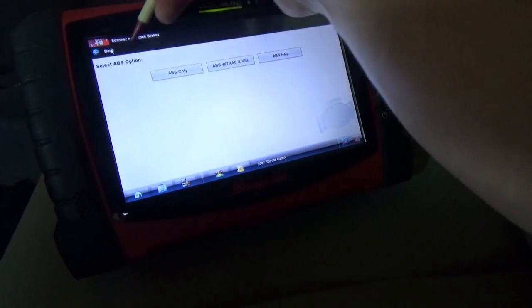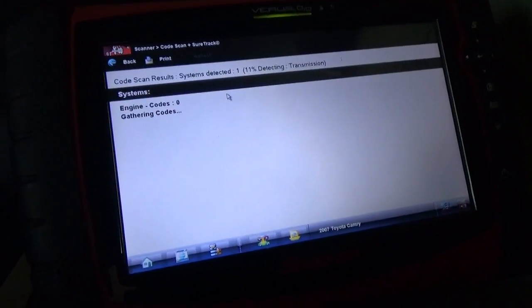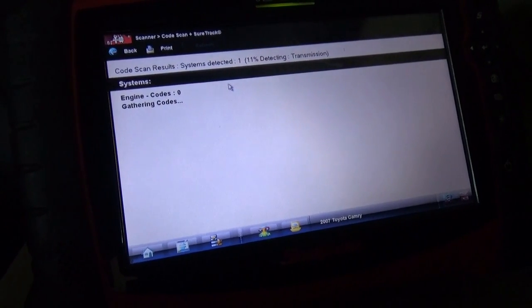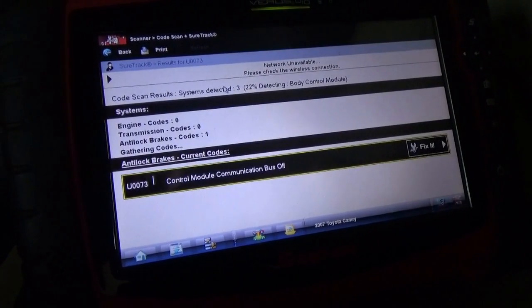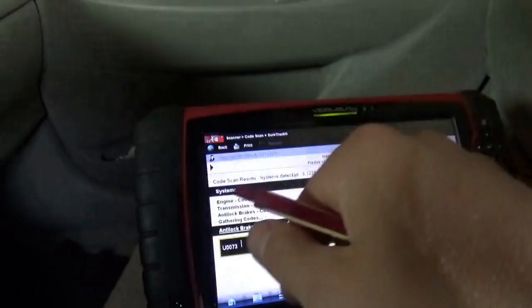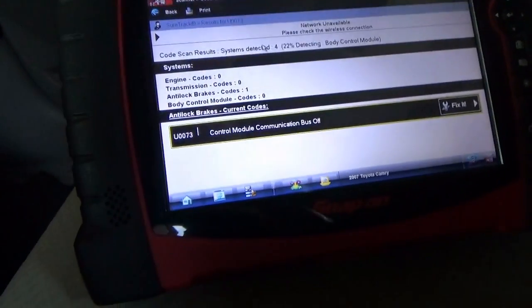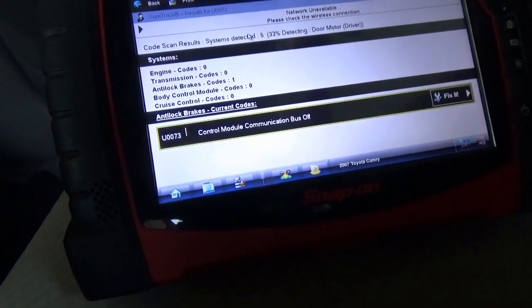And if we run our code scan, let's see if it picks up the ABS module. Okay, this time it actually talked to the ABS. Before it did not. U0073.